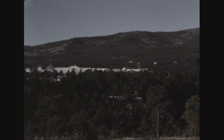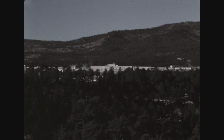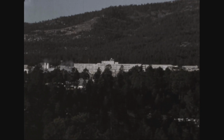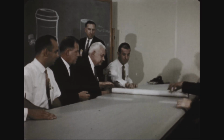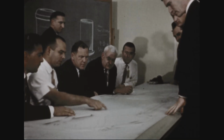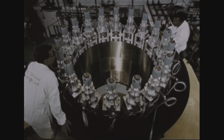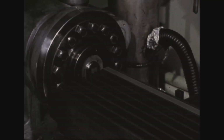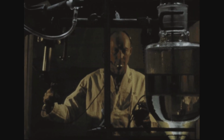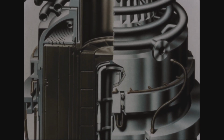It was at the AEC's Los Alamos Scientific Laboratory, high in the mountains of New Mexico, that the first steps were taken. Here, in the mid-1950s, scientists set about to determine if nuclear energy really could be used to provide rocket propulsion. Theoretical studies and early experimental work revealed many problems that would have to be solved. Problems in reactor design, material, radiation, structures, control, to name but a few. The nuclear rocket was found to be feasible.